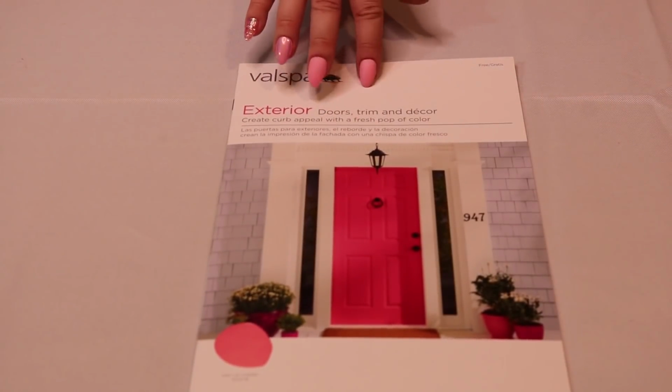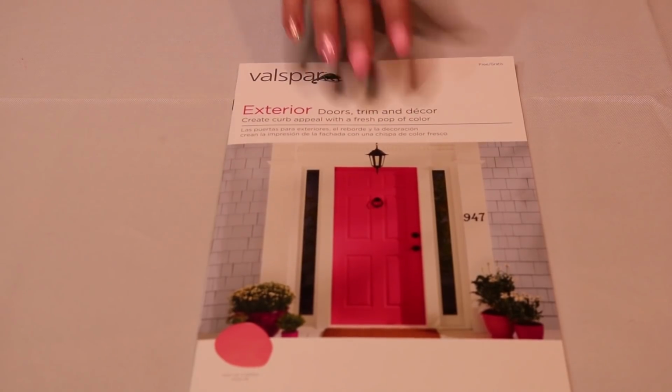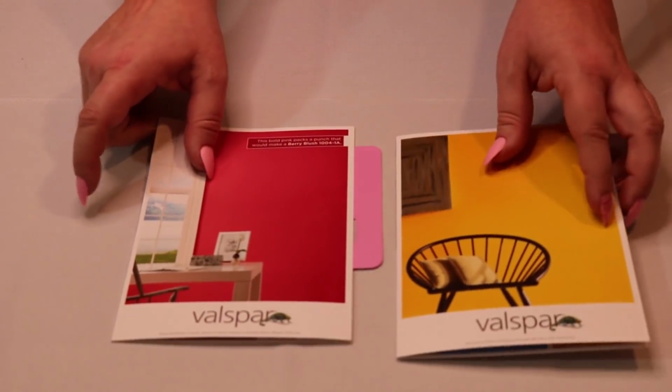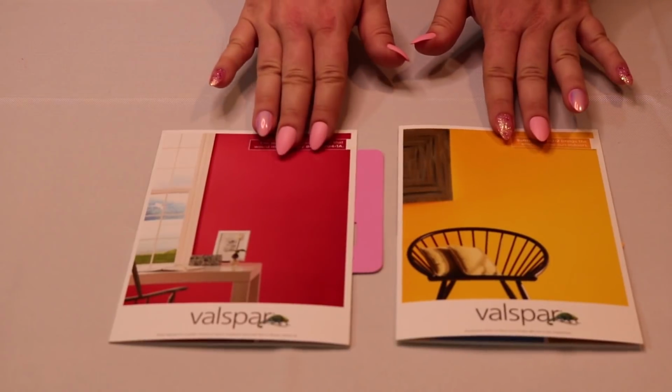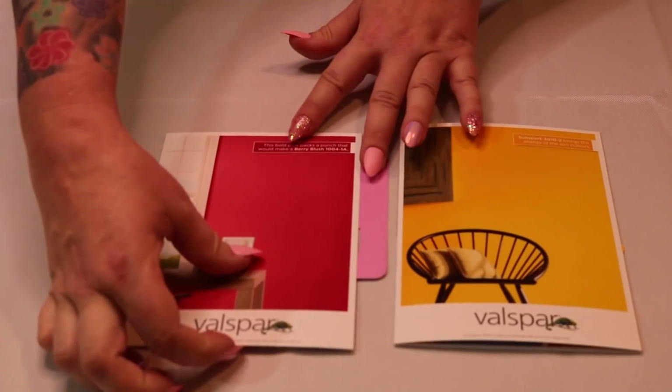I'd like for you to take this with you today. Look it over with your partner and get back to me. Let me know what you decide. I'm also going to send along these Valspar little sample packs, if you will.